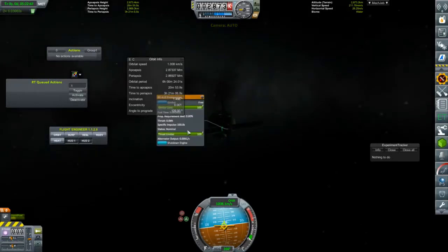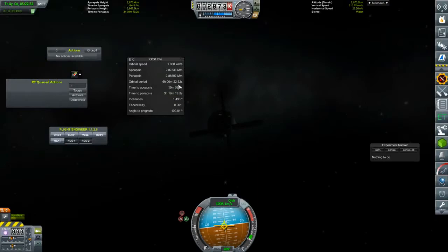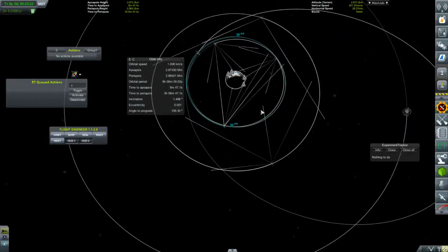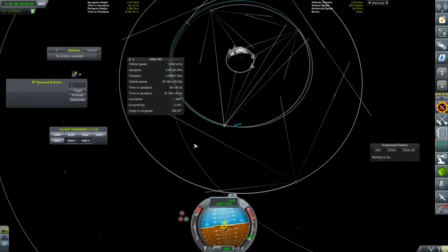Just need to make some changes to the thrust limit now. Okay, final adjustments made, 20 seconds. Talk among yourselves. 3, 2, 1. There we go. 0.4, 0.2, point something or other. Can't read it on the screen, but it's pretty darn close to 6 hours exactly. So there you can kind of see the triangular formation made by our three satellites.